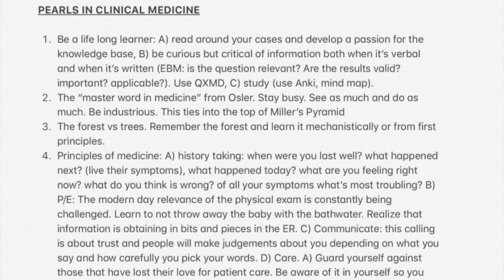The second principle is one that came from a lecture that Osler gave to the students at University of Pennsylvania at the turn of the century. He called it the master word of medicine. And what he means here is really what he sees as the secret of medicine.